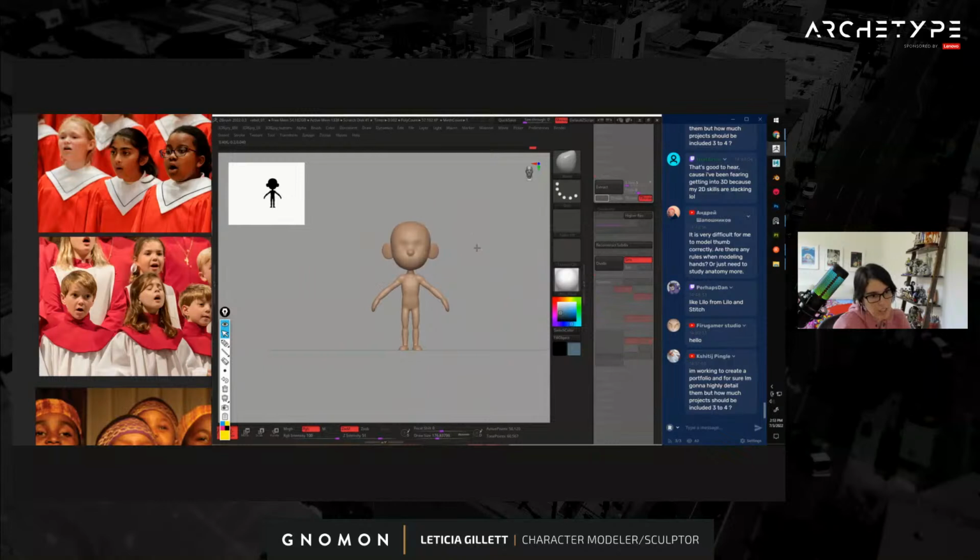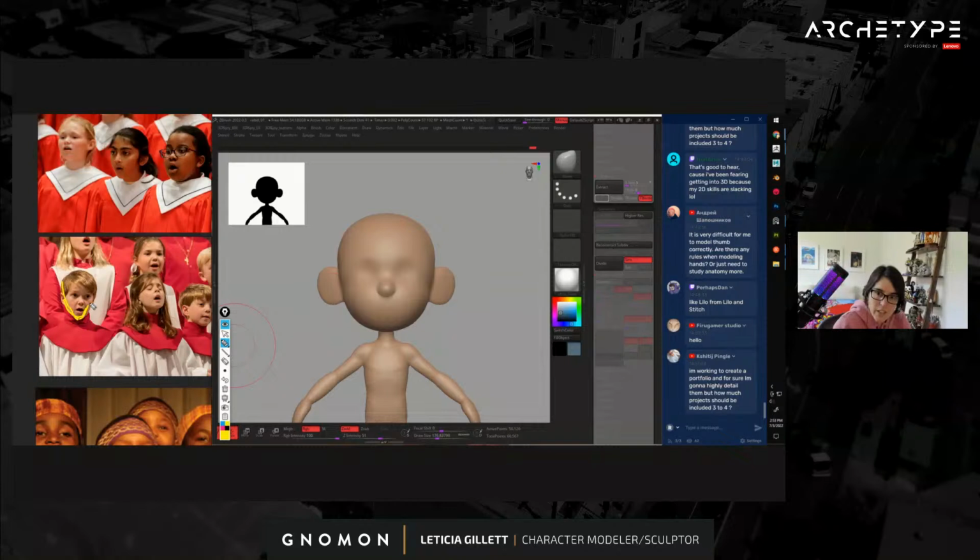I've been thinking about the shape of the head. I'm looking at this kid here, and he has a very particular shape going on. Especially because we can make them with a little bit of a mouth open, singing. So that's what I'm trying here. I'm just going to shape a little bit of that feeling.